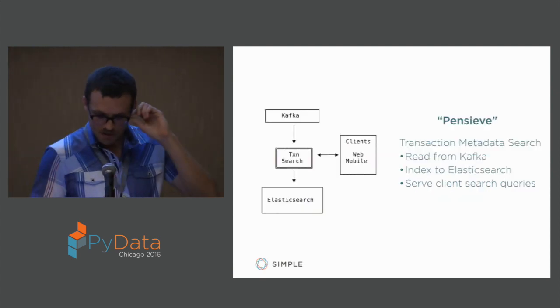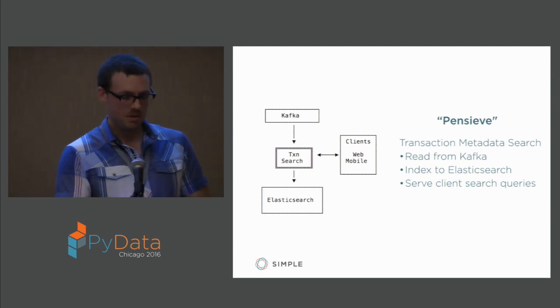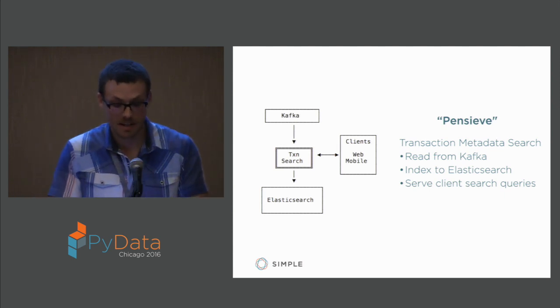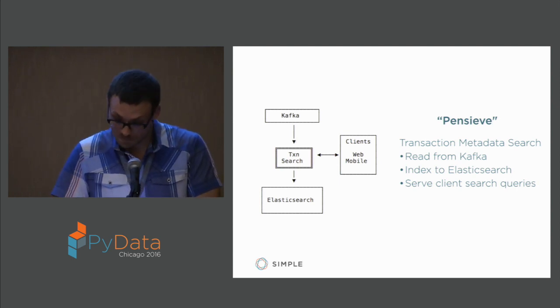Moving on to a couple of our other services, we also have a transaction search service. So if you sign up for a Simple account right now and you spend some money and you go to search your transactions and you see some analytics, that's all served by a service from the data team. It's ingesting from Kafka, putting to Elasticsearch, and then it serves HTTP requests from clients and mobile.